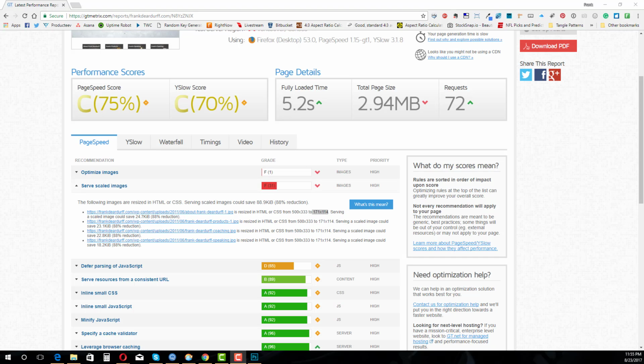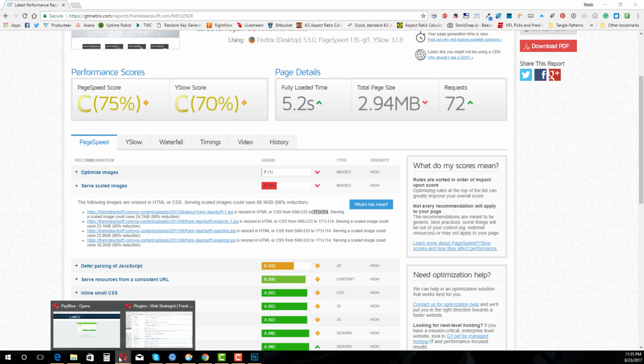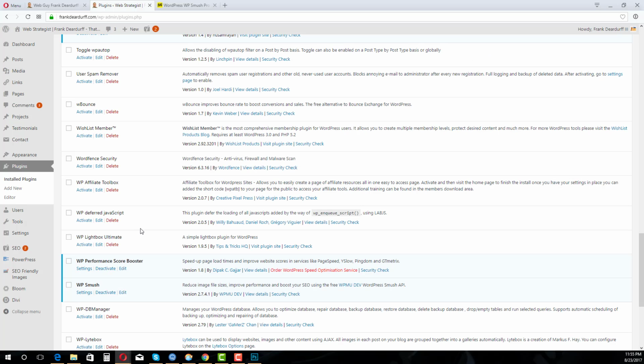Okay, I'm back for one final check. Now, I've made some image changes, and I've made some changes in the WP Smush to change some resizing as well. And the one final thing that I wanted to point out here is the deferring of parsing of JavaScript. That's something you can do yourself as well. There's a plugin that I use for that. I realized that I did not have it enabled. I must have turned it off for some reason.